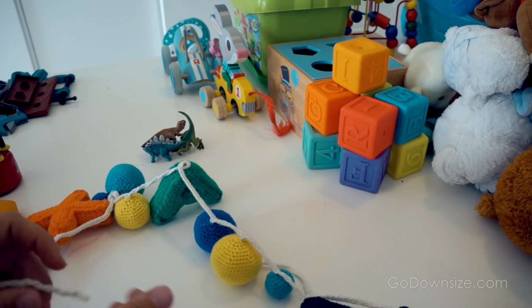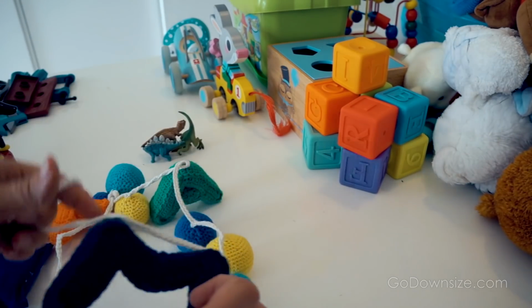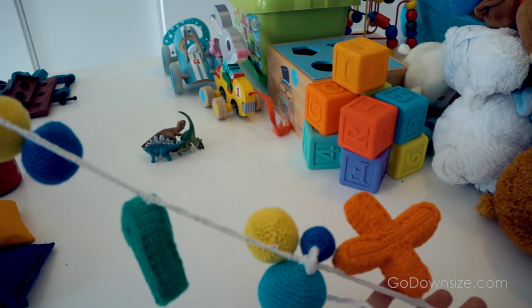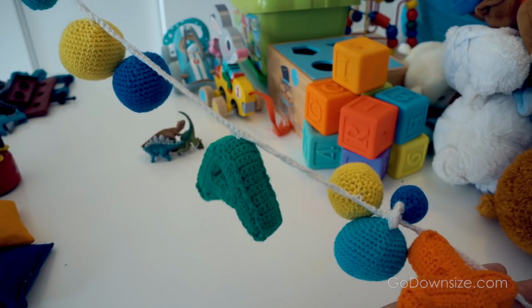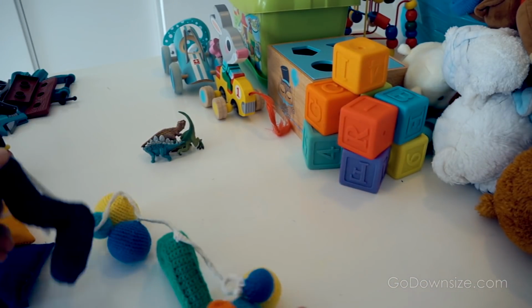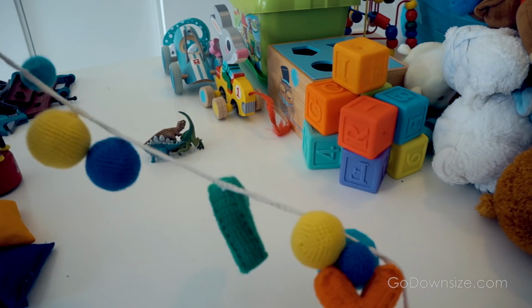We still haven't found a place to hang this. His cousin made this for him, and she's really good at crocheting. So I'm going to try and see if I can find a shelf or something to hang it. We have tried hanging it in different places, but he keeps ripping it down. But we'll give it a last go.